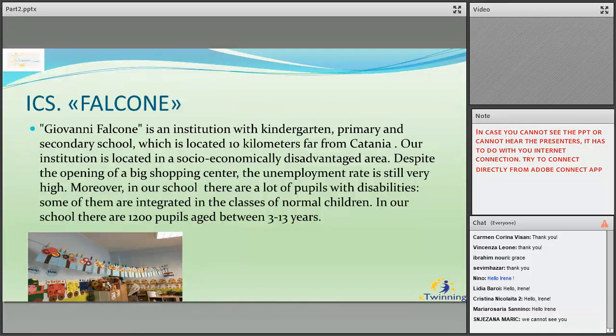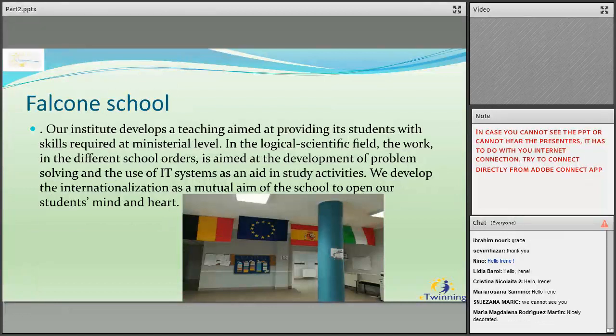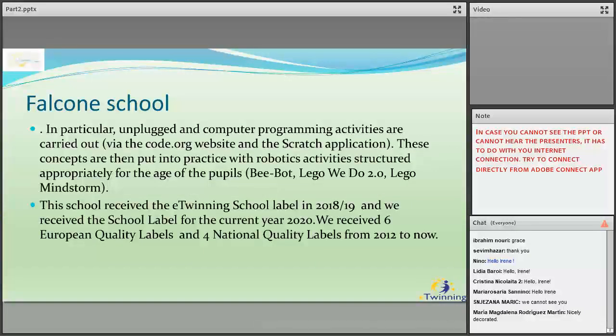This is a presentation of my school. Giovanni Falcone School is an institution with kindergarten, primary and secondary school. I'm very happy to say that my school tries to involve all three kinds of school in all projects we do. This is the entrance, the hall of my school. This is a demonstration that we try to develop the internationalization of the school, and for this reason, we are so happy to involve all the students and to develop all kinds of activities.